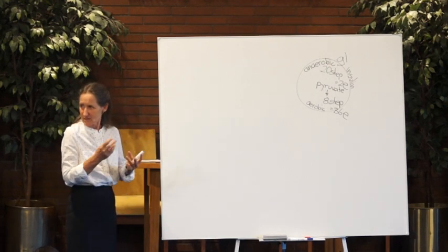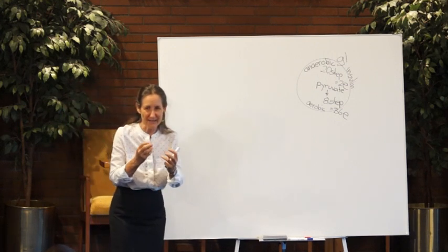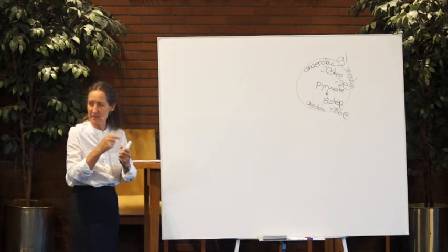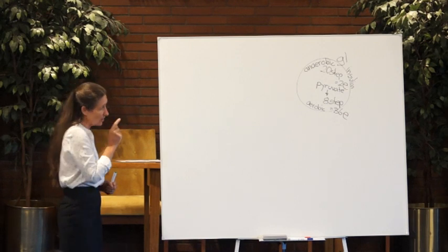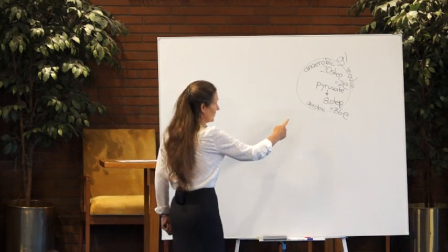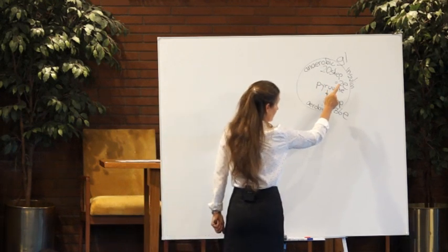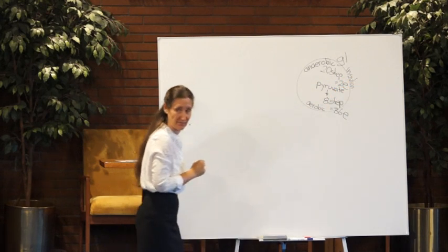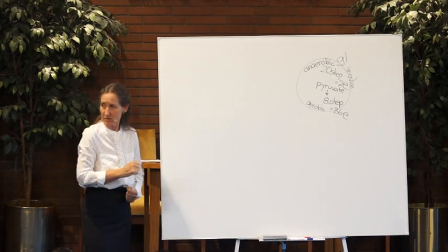Our lungs should have about 300 million tiny alveoli, and those little alveoli are where the gaseous exchange takes place, to ensure that we have adequate oxygen so that our cells can get it. If we don't have adequate oxygen, how much energy is that going to give us? Not very much. So it's very important to strengthen those abdominal muscles.